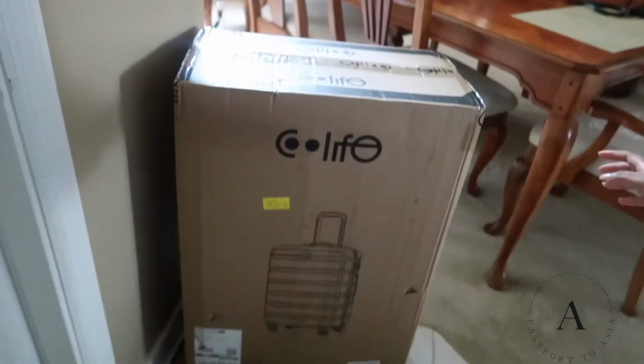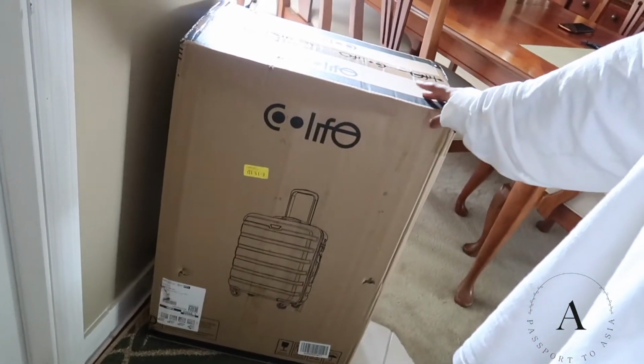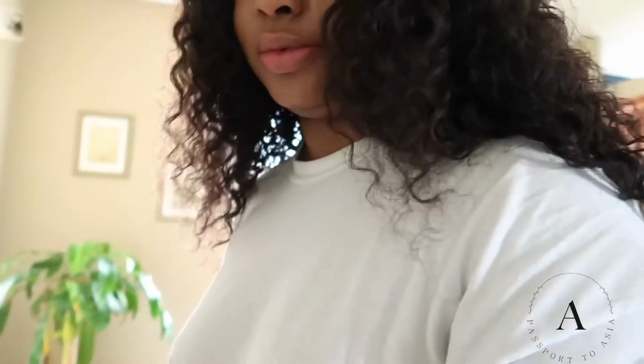My luggage set came in. Yeah, look at that. So now I don't have any excuse at all to not start packing, or at least finishing up with my organizing to start packing. So that's what I'm gonna do now.